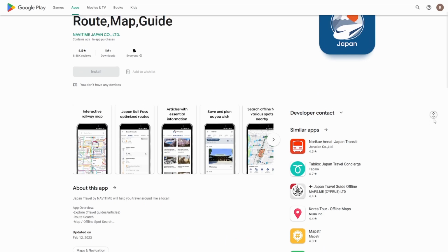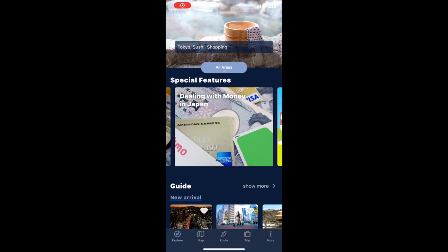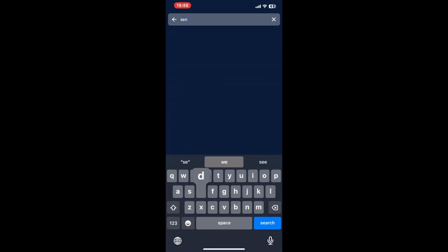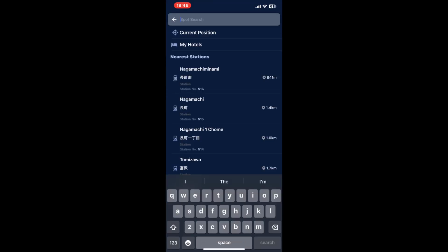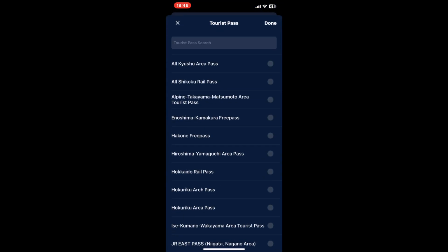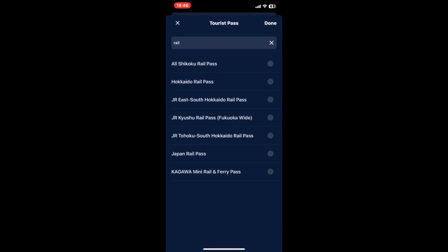Before we move on, I think it's worth mentioning a good app to pair with the JR Rail Pass. Japan Travel is an app I've used before and highly recommend. It shows you various routes for different travel methods, but most importantly, it allows you to filter by the pass you are using. So while this pairs nicely with something like the JR Rail Pass, you can also use it for any other pass you may have.